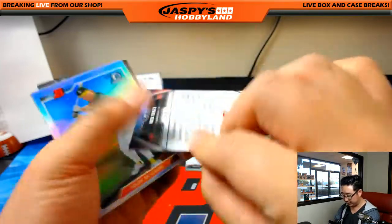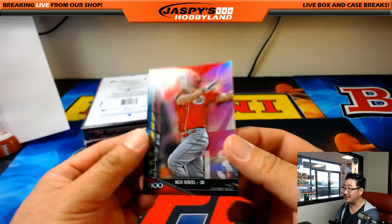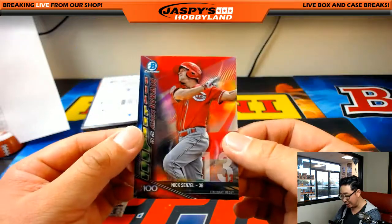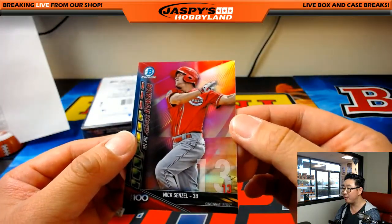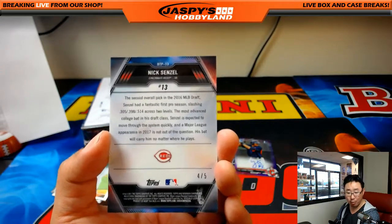Nick Senzel, this looks a little different, right? 4 out of 5. Nice. So what is this? This is Bowman Scouts Top 100. Oh, these are what the Top 100s look like this year. 13, Nick Senzel. 4 out of 5. Red parallel for the Reds.